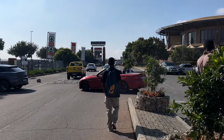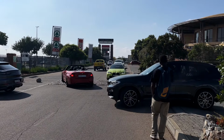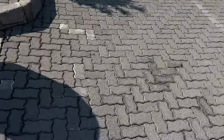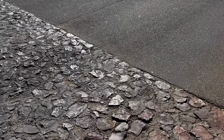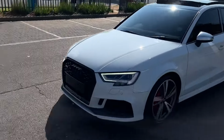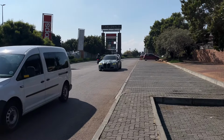So we got two generation M4s, F82 and G82. Which one would you take between the two? For me personally, G82. I mean, just full M3 CS, man! My dream car is flipping around. I love this though. M3 CS, boys.